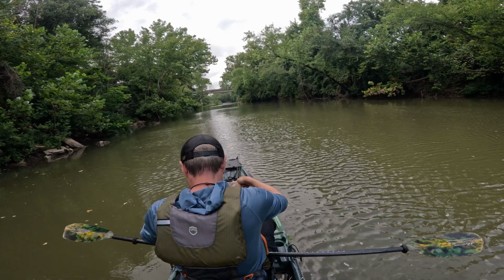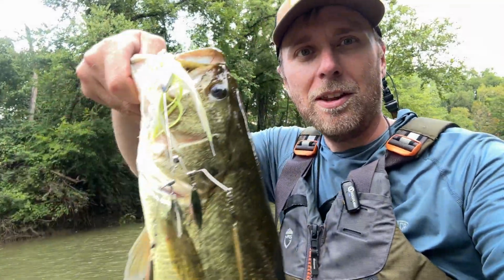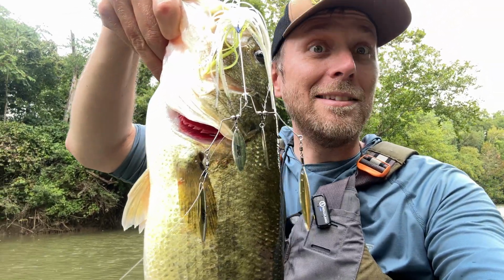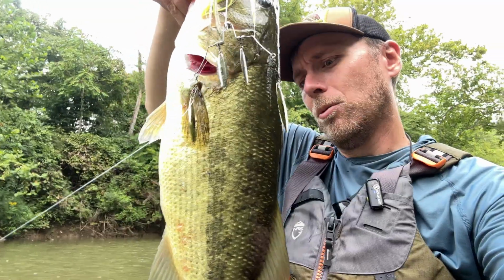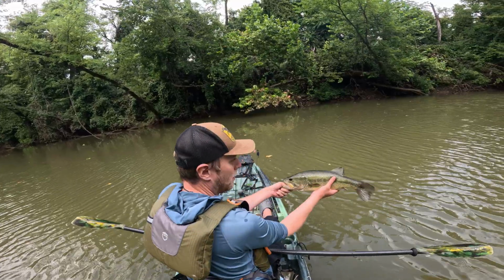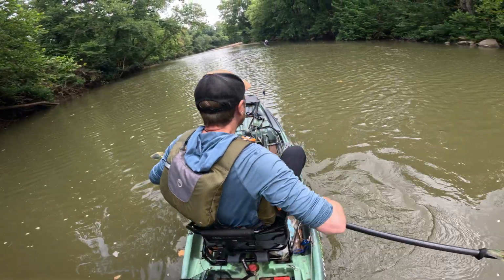On the Helter Twister, right? All right, look at that. On the new lure, the Helter Twister, the Imakatsu. It's a nice one. It's probably real close to 20. I'm gonna go 19 and a half. We're gonna measure it and see. All right, another mean old largemouth. Let's get her back in. All right.